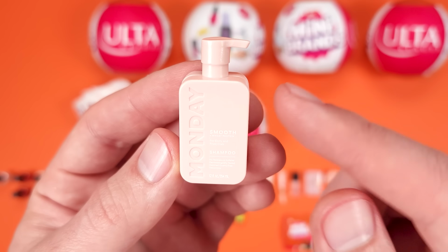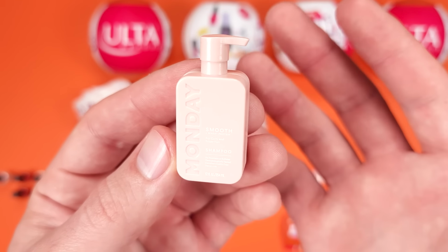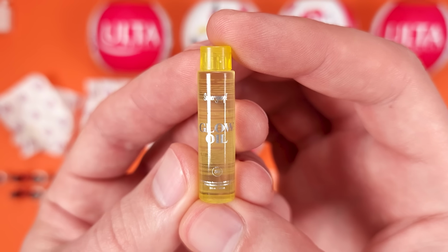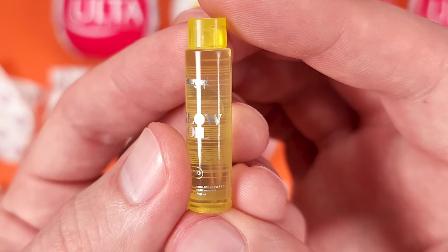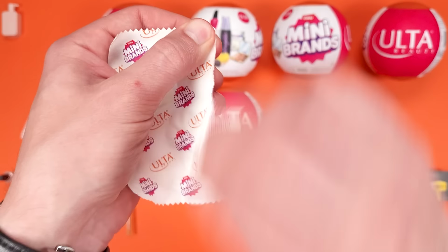Plus, if you didn't know, Monday actually belongs to the Zuru company, which is also the company that makes Mini Brands. So I already got this one when I opened all the other balls for the short, and it's the Supergoop Glow Oil SPF 50 Body Sunscreen. Pretty cool and realistic looking mini, and while a lot of the others open, this one actually doesn't. That's totally fine. They can't all be perfect, you know.